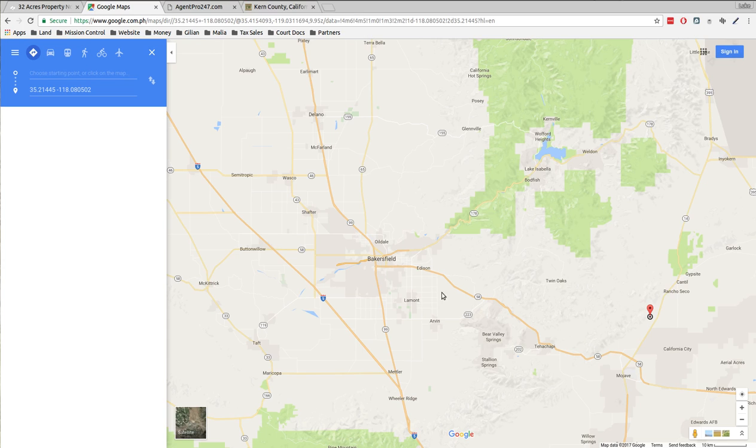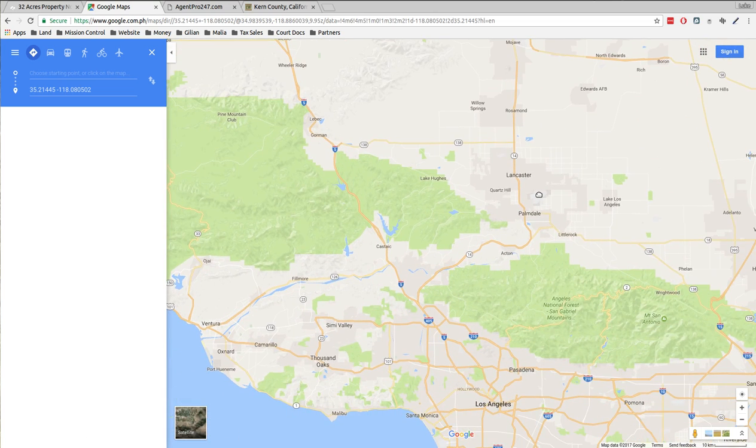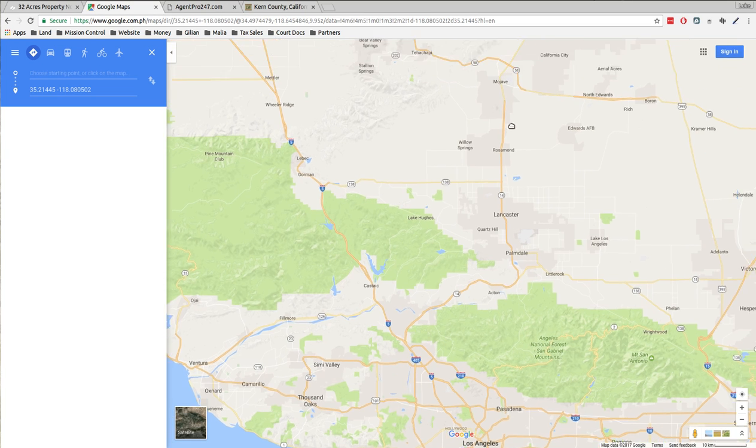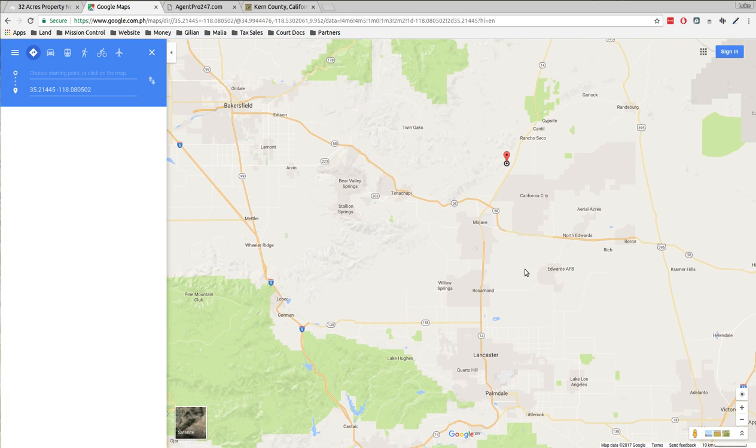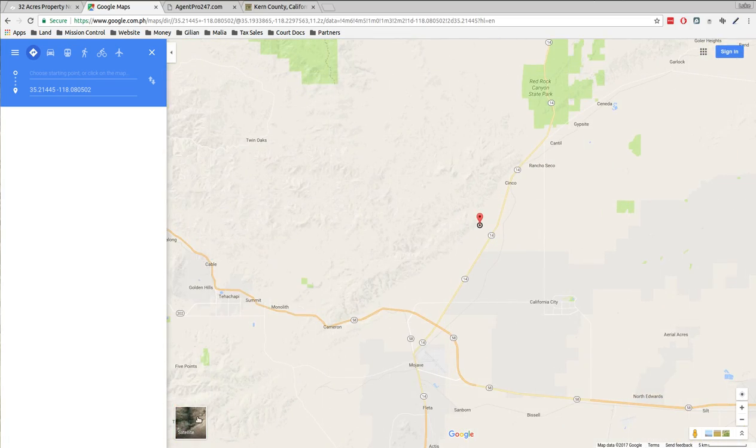So if you're coming out of Bakersfield, you take the 58 around the corner up the 14 to the property. If you're coming out of Los Angeles, there's a couple different ways, but you probably go north on the 5 till you get to the 14. And you take the 14 through Palmdale, Lancaster, Mojave, and then up to the property. So let's zoom into the property a bit.